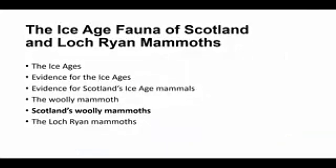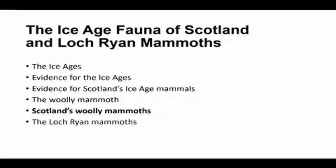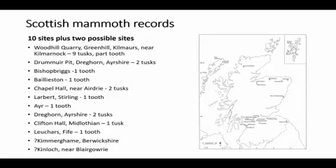Next slide, please. So let's talk a bit about Scotland's woolly mammoths, coming closer to home. Next slide. So remains of mammoths have been found at 10 sites through Scotland, plus 2 other possible sites. And the best site has been Woodhill Quarry in Kilmaurs, which had 9 tusks and a part of a tooth. And some of those are actually preserved, but a lot of the stuff was unfortunately thrown away. But you'll notice that at most of these sites, it's tusks or teeth that were found, and just the odd 1 or 2.